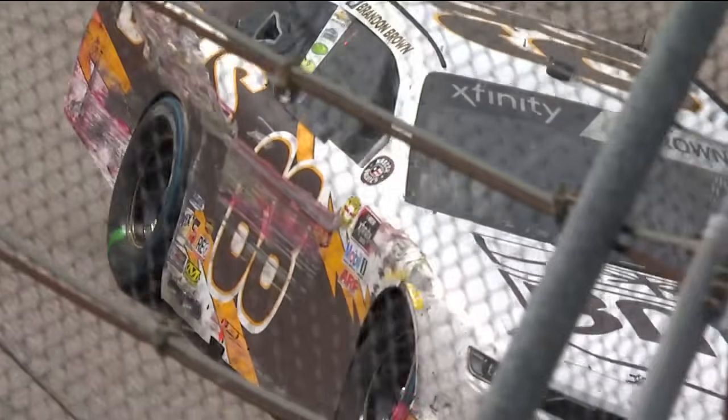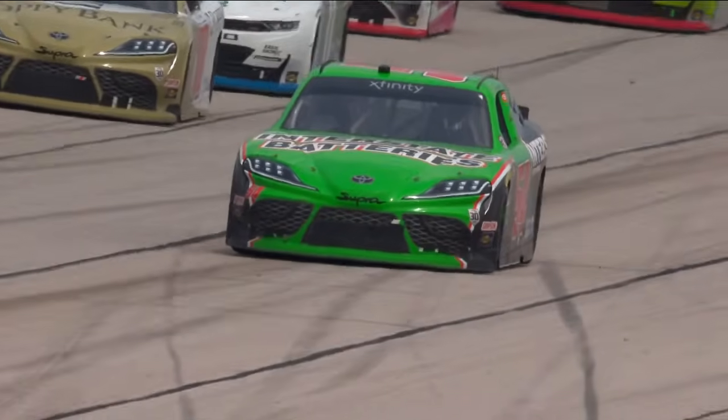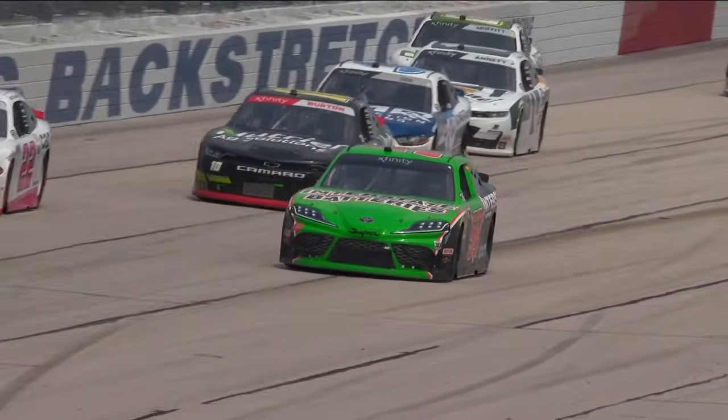And now we listen into Ty Gibbs' radio after the pit stop. Feeding, same section again. Are you kidding me? I don't even know how I can go over. I was literally under the whole time. It's got to be frustrating.